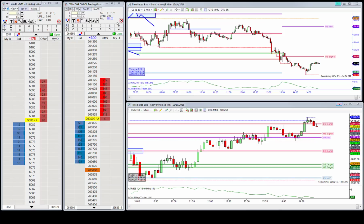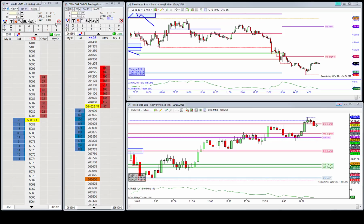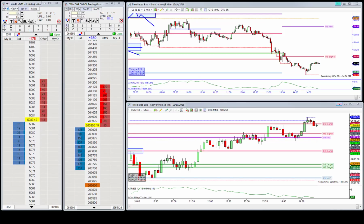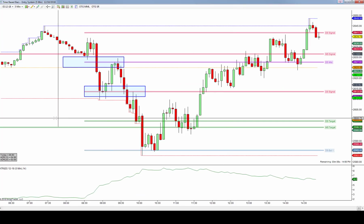You can see up here on the P&L, this is the ES. We had two trades today: one break even on the CL, and one nice winning trade here on the ES. These are one lots that we're trading here with this increased volatility. Now let's talk about what we did here today.